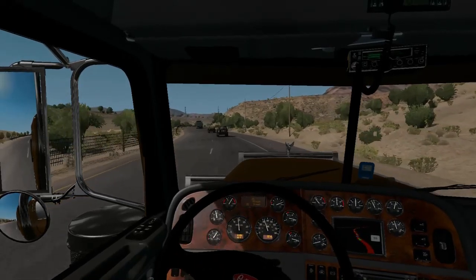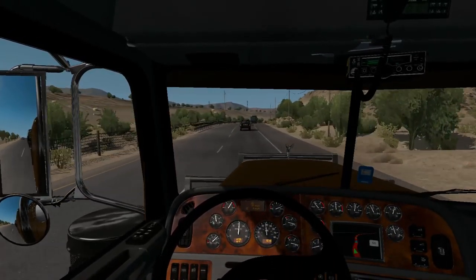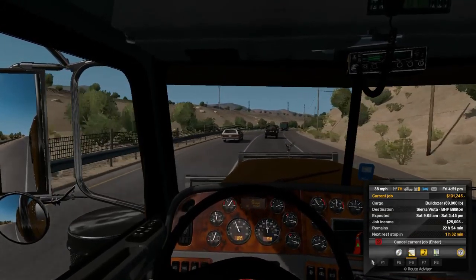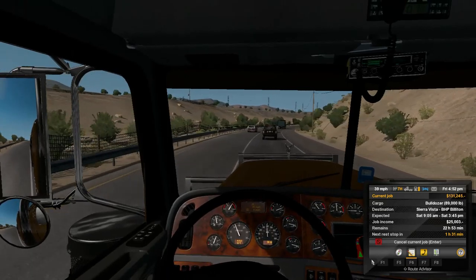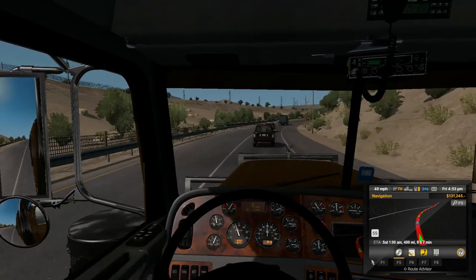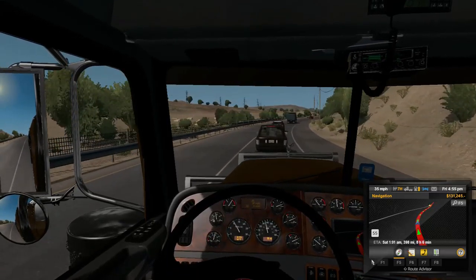Oh man, I am tired. Oh, I forgot about that. I was supposed to go to sleep. Oh man, I totally forgot about this. Crap, how many hours do I have till sleep time? Next rest stop in an hour and a half. I don't even know where the next rest stop is. Man, I totally forgot about it.